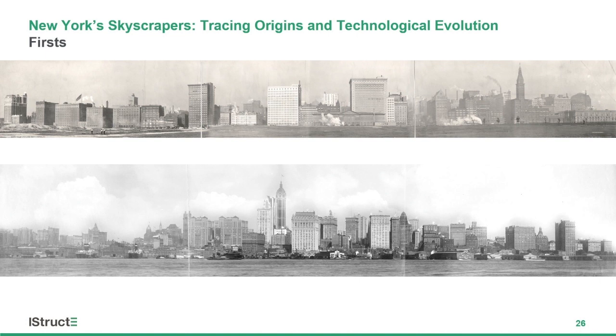1910 or so. At the top, you have the skyline of Chicago as seen from Lake Michigan. At the bottom, you have the skyline of Manhattan as seen from New Jersey, looking across the Hudson. They're not at the same scale. That is the tallest building in Chicago at the time. That's Montgomery Ward building, and is, I wrote this down in metric, 92 meters tall. The tallest building in New York, there's the Singer building, and there's City Investing blocking the view of it. The Singer building is 187 meters tall, so it's about twice the height. So these are very much not at the same scale, these two photographs.